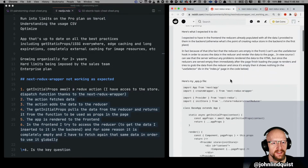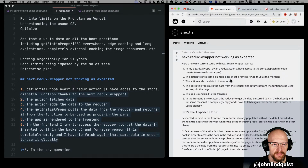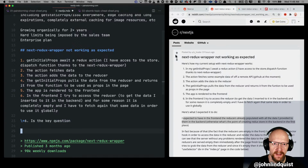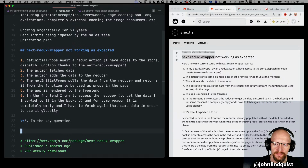Yeah, and I guess it's just a long post. That's just the nature of it. So I guess this is it. I expected to have the front end reducers already populated with all the data I provided. That's the expectation. So I would say this is the key I'm taking away from here. And it's funny, I never even heard of Next Redux wrapper, but obviously I grabbed some of the 90,000 weekly downloads on NPM, and it's obviously a thing. People love that Redux.